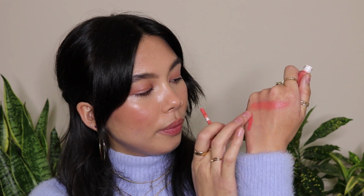So again, at the top I will put the Tower 28 Rush Hour and share with you my dupes. So the first one is the closest shade dupe, and that is the Rare Beauty Dewy Blush in the shade Joy. Some of you asked me to share the shade Beam by Glossier, and so I'll put that on my hand as well. This is not really similar, it's a lot lighter and pinker, I guess, but I'll put that on there because some of you asked for that comparison.